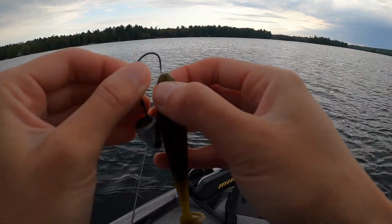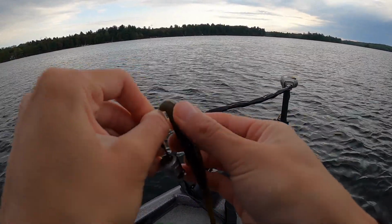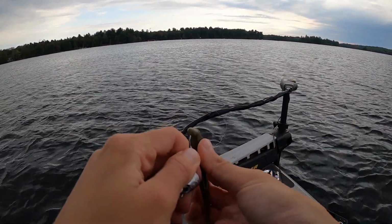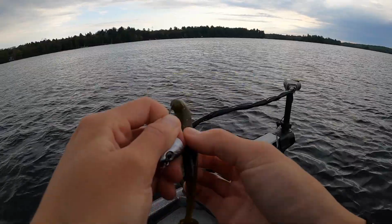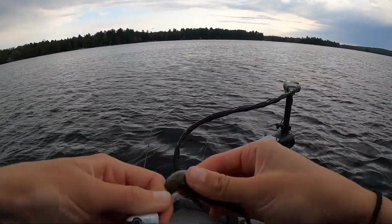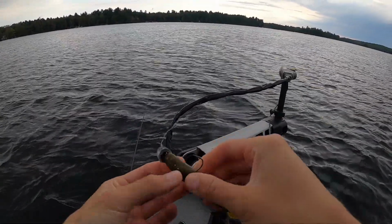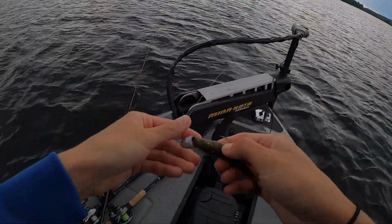Look at that. Let's see if they want some green pumpkin going today. I don't think they're too picky. I know they eat a fair bit of smallmouth here, so that's kind of why I've been going with like the greens and oranges and all that kind of stuff. Not bad.